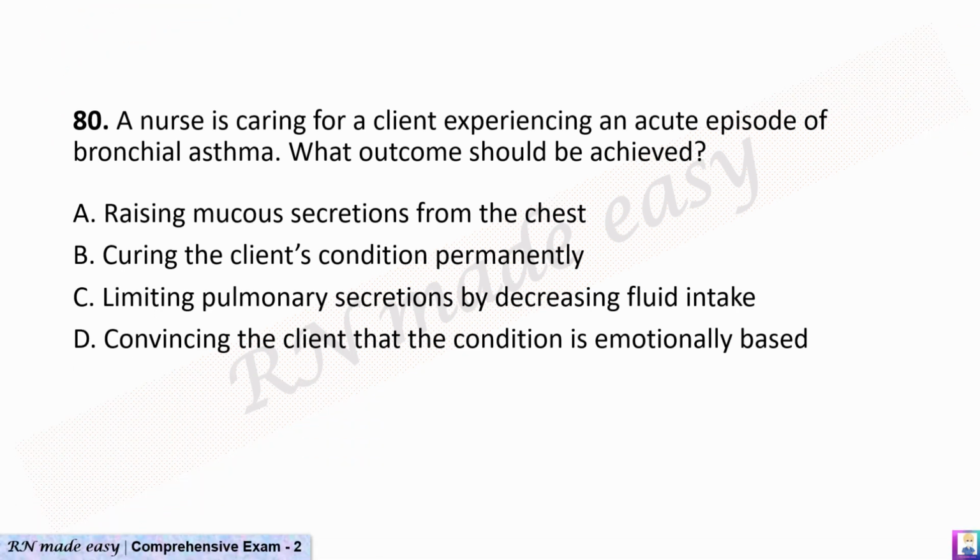Question 80. A nurse is caring for a client experiencing an acute episode of bronchial asthma. What outcome should be achieved? A. Raising mucus secretions from the chest. B. Curing the client's condition permanently. C. Limiting pulmonary secretions by decreasing fluid intake. D. Convincing the client that the condition is emotionally based.